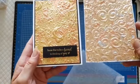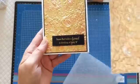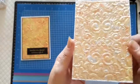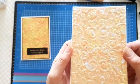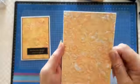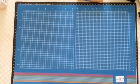And there's the comparison of the two. Then you just trim it down, add a sentiment, and that card's done. You like that one? And that's easier than stamping and using the Versamark. It's just using a double-sided sticky sheet. You got that? Alright, let's go to the next one. I don't want to be too much longer.